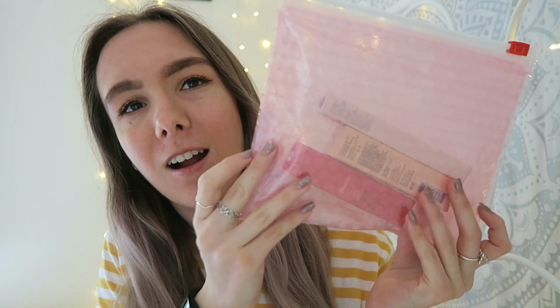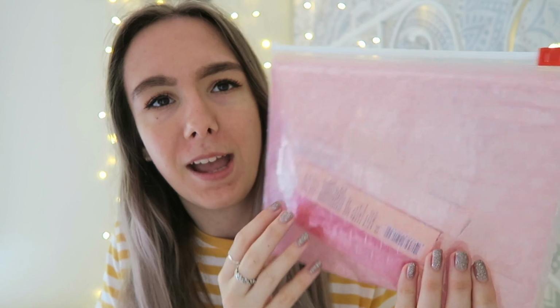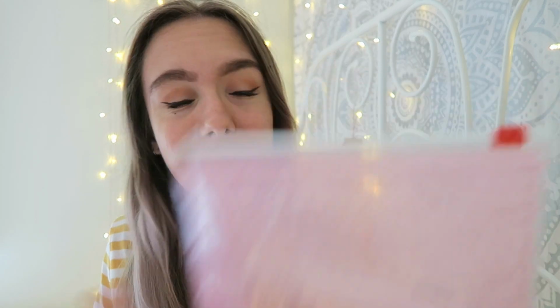So first of all, I'm going to show you what I got, and then I'll show you the free samples they gave us as well. Everything comes in this cool pink bubble wrap Ziploc bag, which is really cool. I know a lot of people use these as makeup bags, so maybe I will, who knows. It just comes in a little Ziploc bag like this.